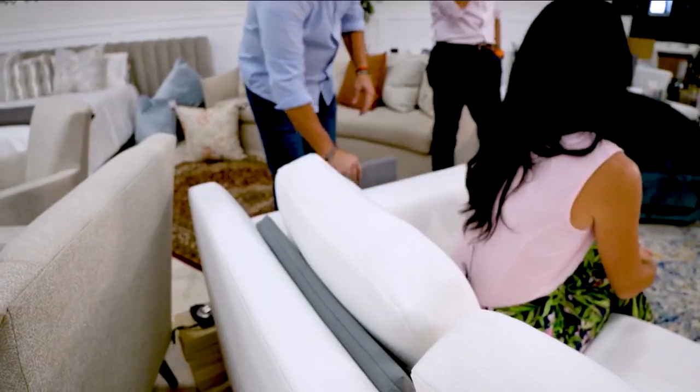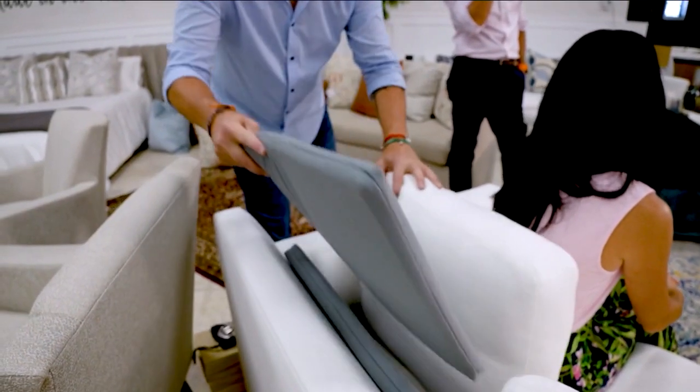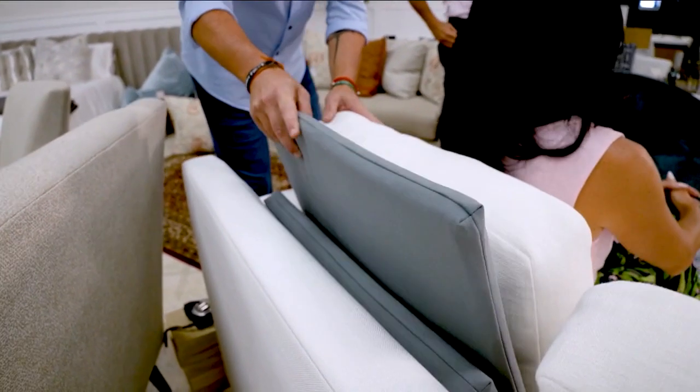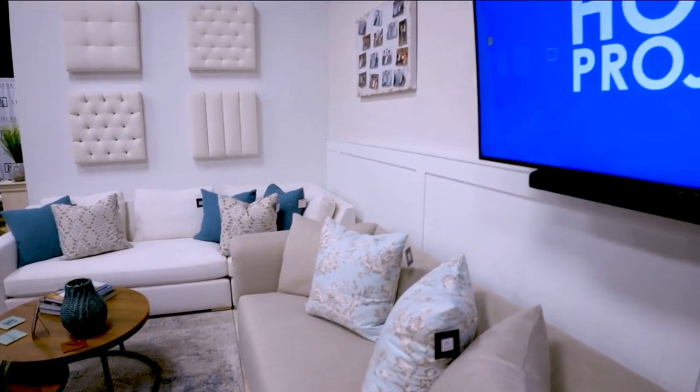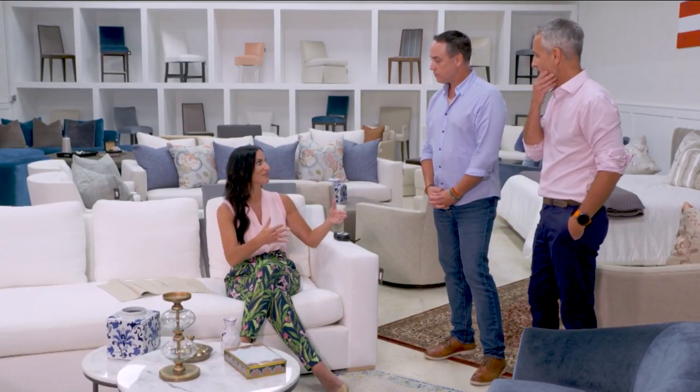So we can take, let's say, a 1 inch shim. I'll put it just along the top here. Tell me how that feels now. This feels more like where we were sitting earlier. That's right, a little bit more like a formal type of a sofa. Correct. So this was really one of those things, when it's true custom, you're getting this option.